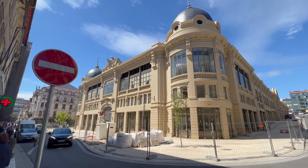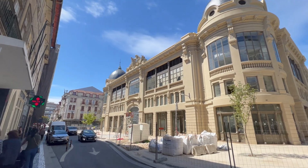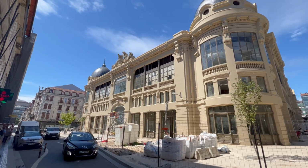So we thought we'd make our way to the fruit, vegetable, meat market, but apparently it's closed. It's under construction.